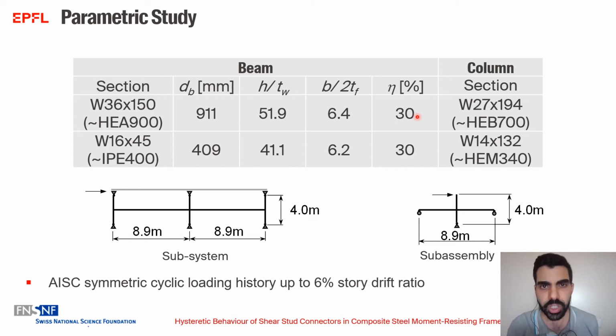So having established confidence in the continuum finite element model, a parametric study is conducted. Now, the study consists of two beams: a deep beam, which is equivalent to an HEA 900 in Europe, and a shallow beam with a European equivalent of IPE 400. Both beams are sized with a degree of composite action of 30%, and the columns are sized to ensure that the strong column weak beam ratio is satisfied and that the column web panel zone is code compliant.